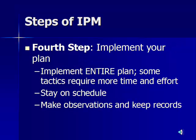Implementing the pest management plan is the next step. Effective implementation requires staying on a schedule, paying careful attention to details, keeping records of crop history and control practices, and being flexible to modify the plan as needed.